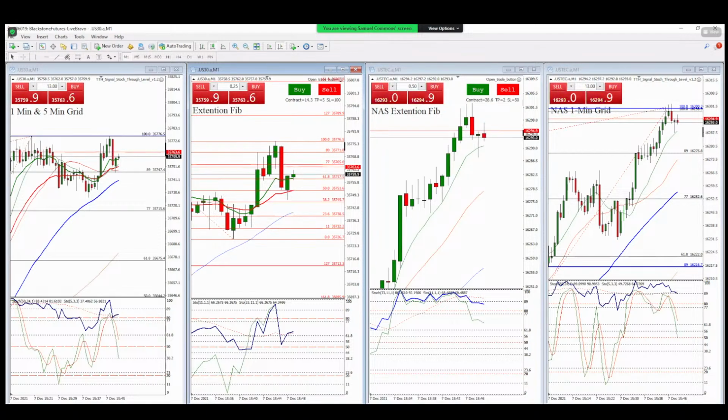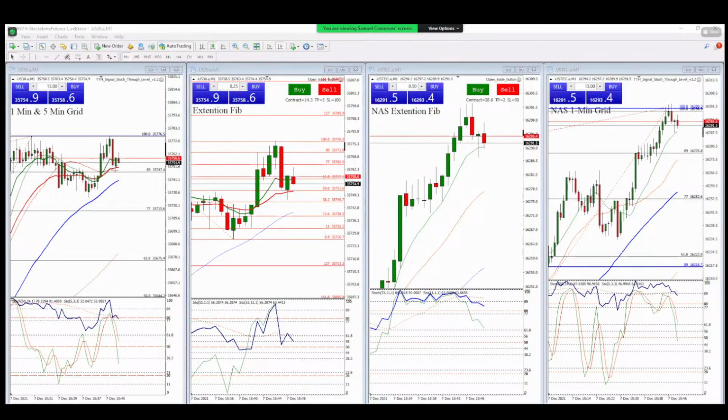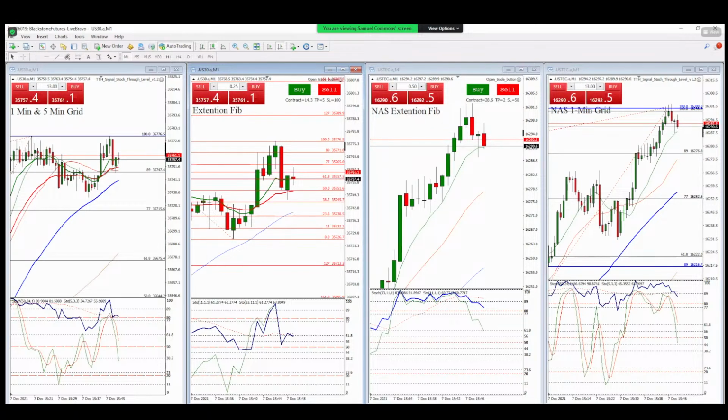Dow 1 hour break of 127. No, we trade 100 to 127 being first target. And then if it breaks that, aim for 161. It's not a trigger, 127 to 161. Also 1 hour bouncing right at the 168. If it does break it later, would that be a long trigger?